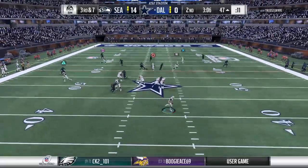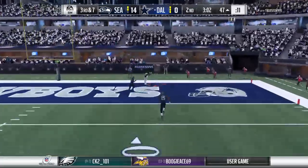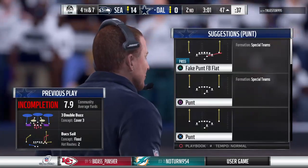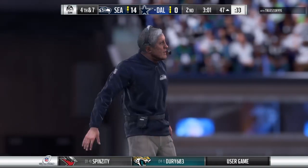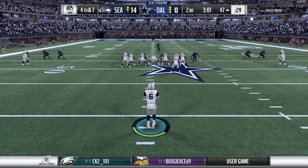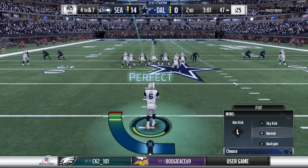From the shotgun, it's Prescott. Escaping the pressure right. Now he'll let it go deep right side. And he couldn't hang on to it through the contact. Incomplete. Some of the fans here don't seem too happy about what we've seen in this first half. No, not at all, and I understand why. They've looked lethargic, out of sync, and it shows on the scoreboard. Out now comes the Cowboys punter, as he'll come on to kick this one away.